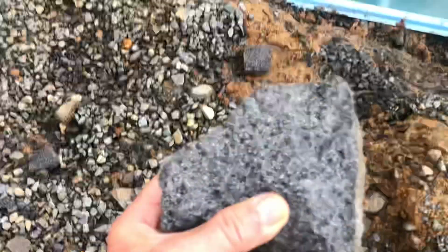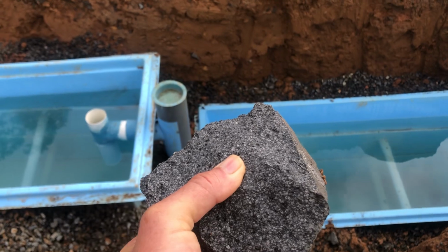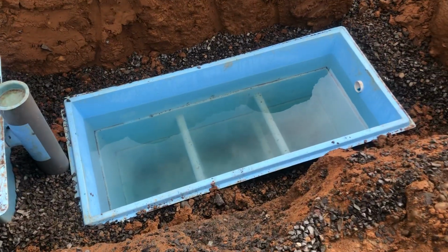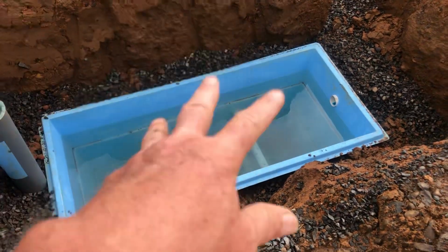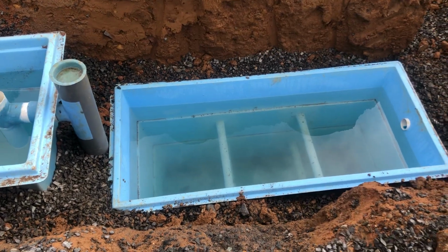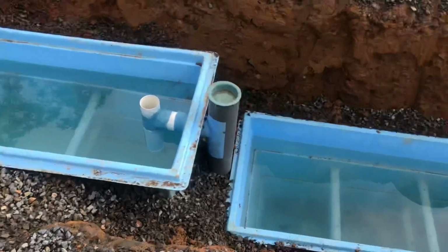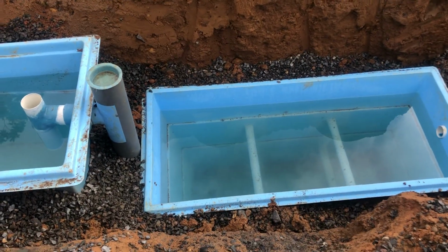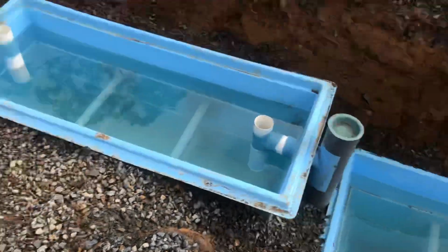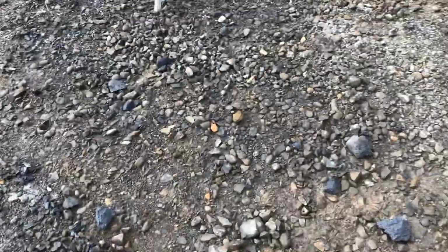So, you see there? That's full of holes. Condominiums for your bacteria friends. There's literally billions of bacteria that will inhabit this and eat our human waste and send out a rather harmless effluent. Anyways, I found the rock all right, but I couldn't find anybody that's crushing it.